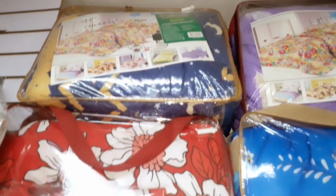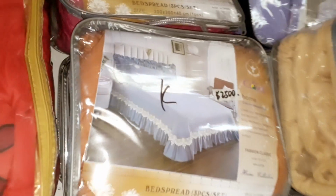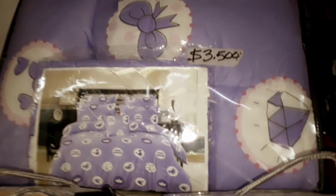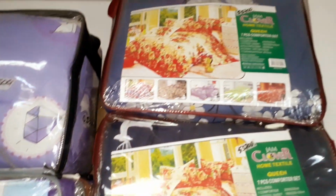They have comforters and other sheet sets. So these comforters you can get. They have them in full size, queen size, and these are 4-piece comforter sets. So if you're looking for a reasonable comforter just to make the bed look good, you can always come and grab them. They have these sheet sets for like $2,500 and up. So as I see, so many stuff here, $3,500. If these are in your color scheme, you can just come and visit them and do a purchase. Tell them that Renzystyle sent you.